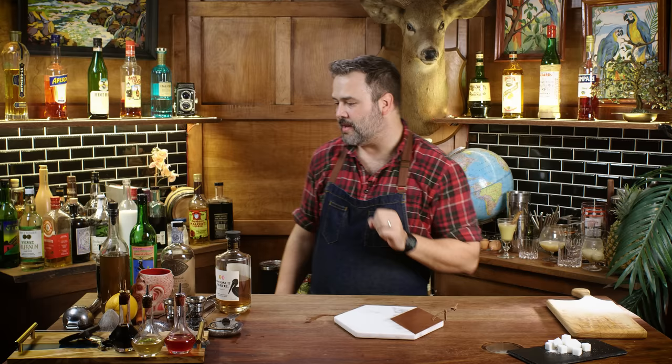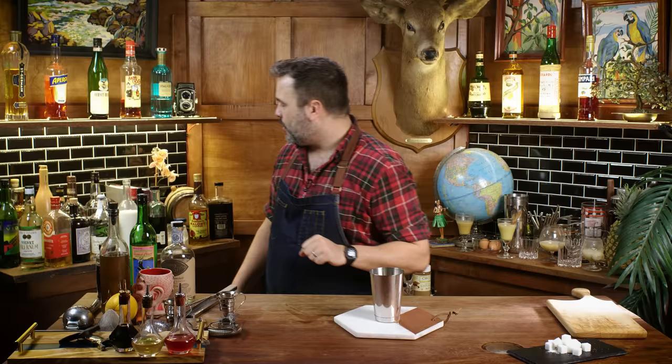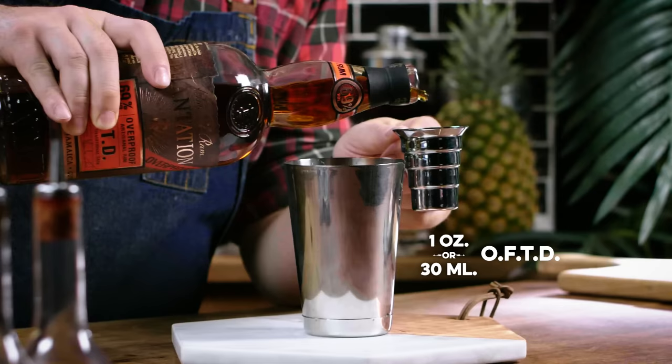This one actually might be the most daunting of the list other than the Malort Nog. We're gonna pull out all the stops here. We're gonna do an ounce and a half of this coconut rum. Now we're gonna reach for my old friend OFTD. That's old fashioned traditional dark, from Mr. Plantation Rum. I think we want a whole ounce of that. I don't know why I suddenly got to be a prospector.